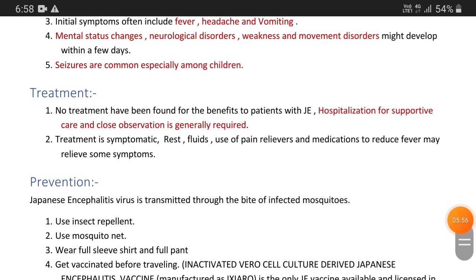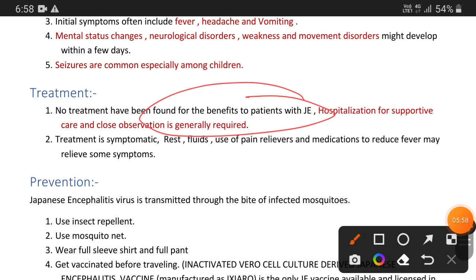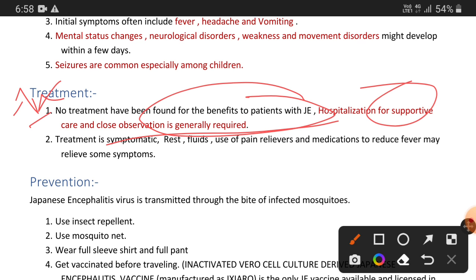Treatment: no treatment is available for JE virus. That is quite unfortunate. Hospitalization is necessary for supportive care and for close observation of the patient. Treatment is symptomatic, meaning the main goal of treatment is to reduce the symptoms. It includes rest, fluids, use of pain relievers and medication that will relieve some symptoms.